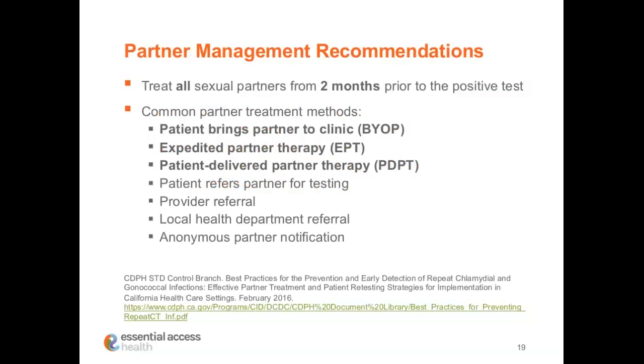Because repeat infections often result from sex with a current partner who did not receive treatment, the California Department of Public Health recommends treating all sexual partners from the 2 months prior to a patient's positive chlamydia and/or gonorrhea test result. And if someone hasn't had partners in the last 2 months, it can be the most recent partners. There are a number of ways to help patients get their partners treated. The three that we have in bold up here are the ones that have been shown to be the most effective in getting the partners treated and reducing reinfection.